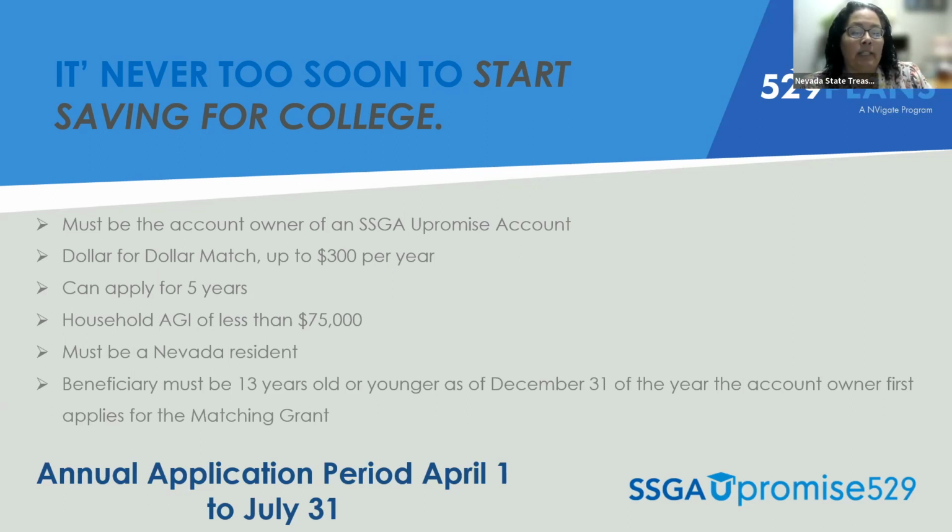Your household income does have to be less than $75,000, and you must be a Nevada resident. And then the beneficiary, meaning your child, typically must be 13 years old or younger as of December 31st of the year of the account to apply for the matching grant.